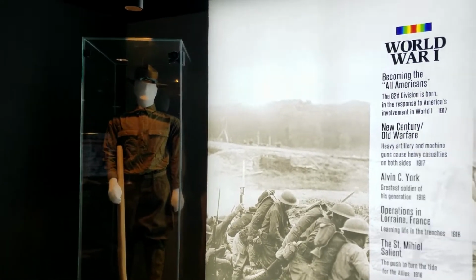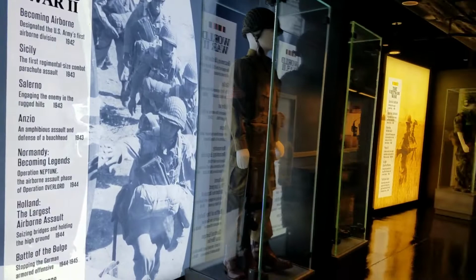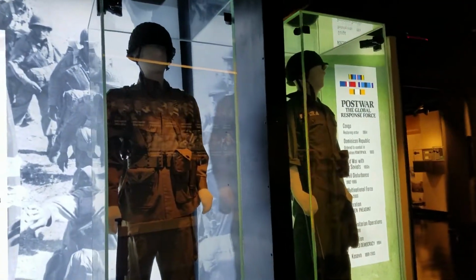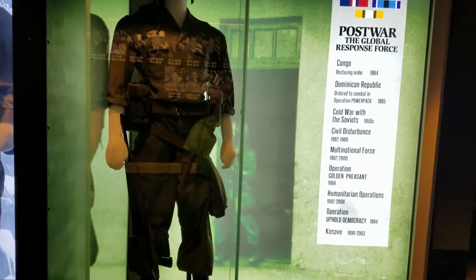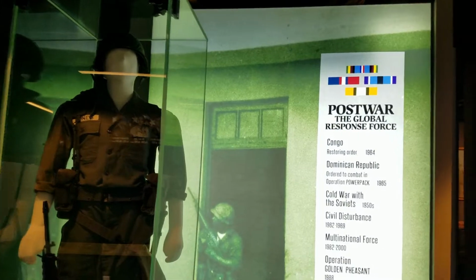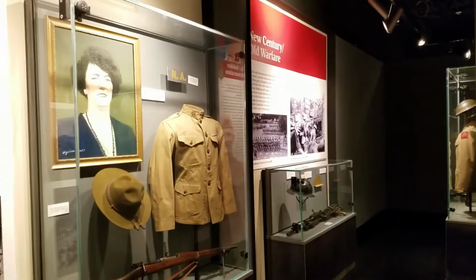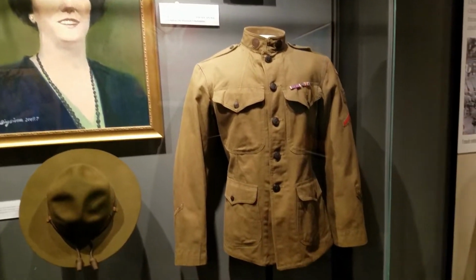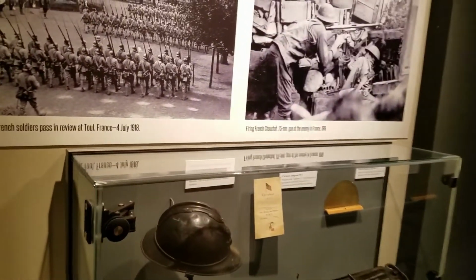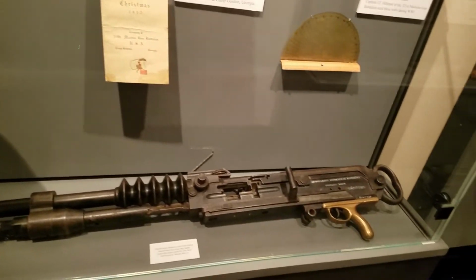This is a World War I soldier. Some members of the 82nd Division, Alvin York. And this is World War II. Post-war. Global response. 1965. Let's go in here. Cannon. Uniform here. A French Army World War I helmet. A machine gun.